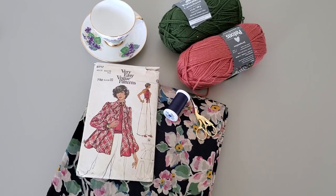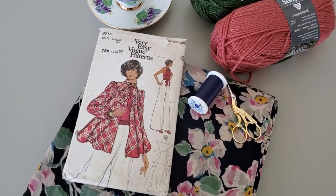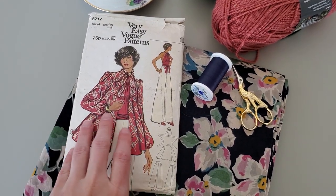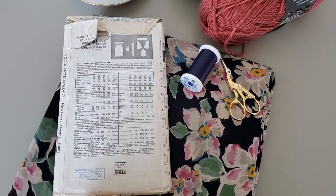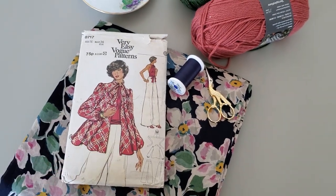Another vintage pattern I picked up that I was super excited about is this Very Easy Vogue 8717. And this pattern has a top, pair of pants, and a jacket. I initially was attracted to the halter top in this pattern. It is pretty simple. I'm sure you could draft something similar on your own. But then the more I looked at the jacket, the more I thought the jacket was really amazing as well. And I love the way that it almost looks like a mix of a jacket and a loose overshirt, which is kind of cool. So this is one that I'm hoping to make sometime soon, but it might be more of a fall sewing project for me.